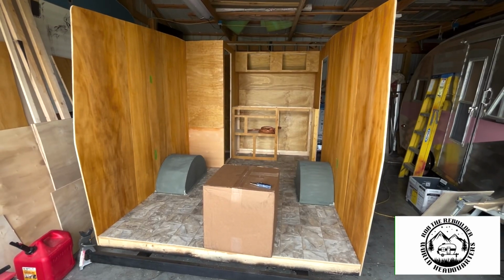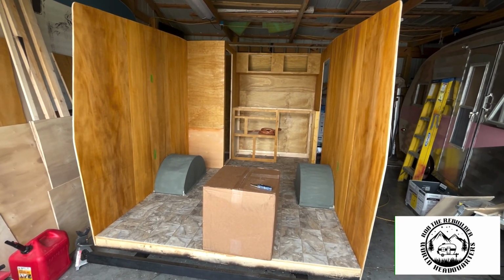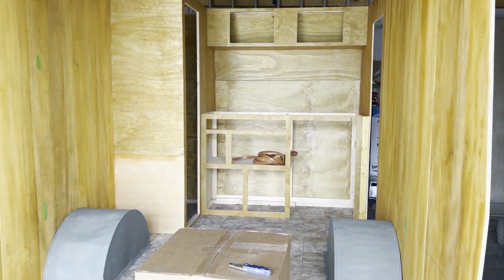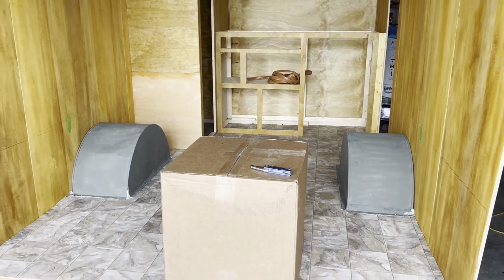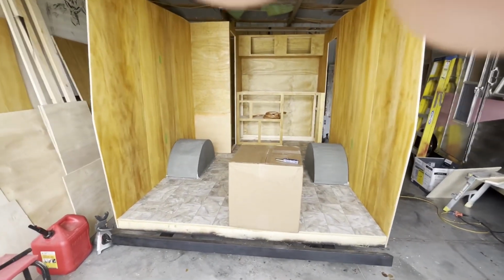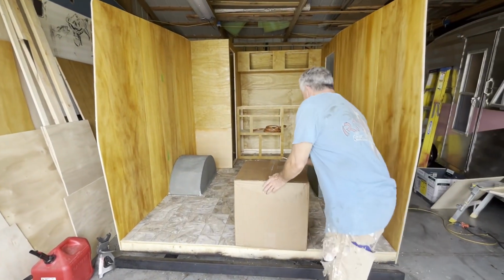So I went ahead and I turned everything around. This kind of gives you an idea of what we're working with here. It looks stupendous. And what's this, you say? The customer sent you something in the mail? Let's unbox it. Let's see what it is.